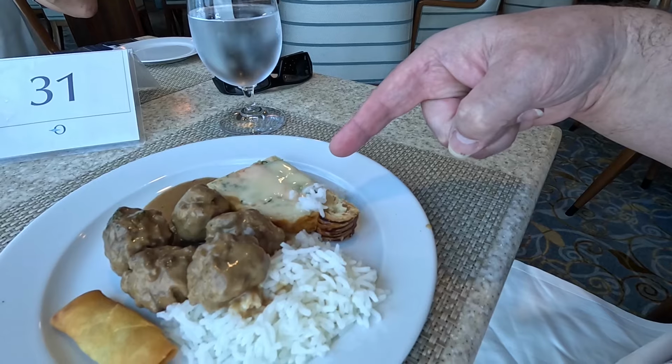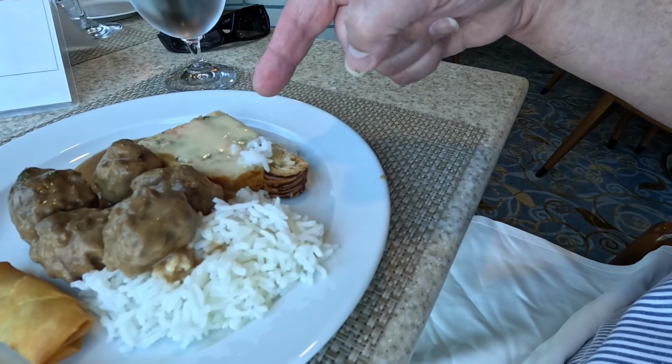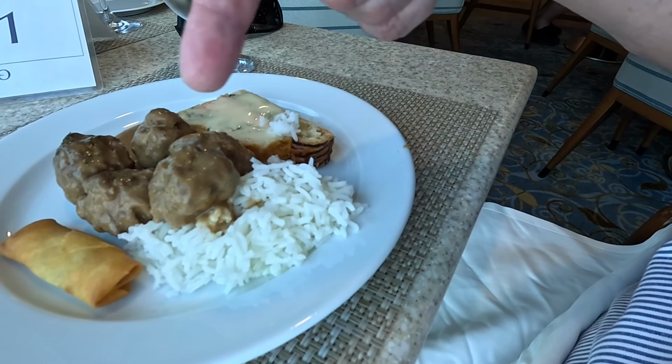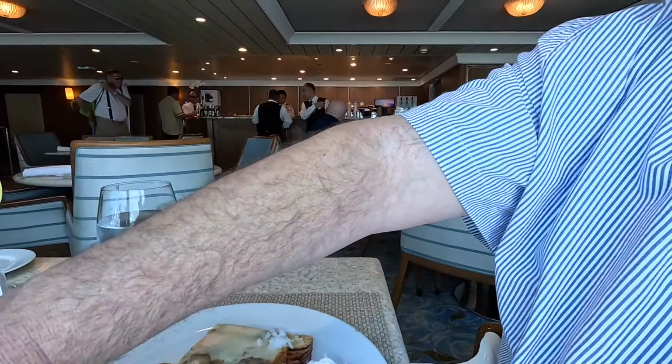And this is a salmon. I won't be able to pronounce it, but it's in the video. Swedish meatballs, steamed rice, and an egg roll. And I'll let you know. I'm a fan of Swedish meatballs. Everything smells good and looks good. Swedish meatball, give it a try here. That's good.